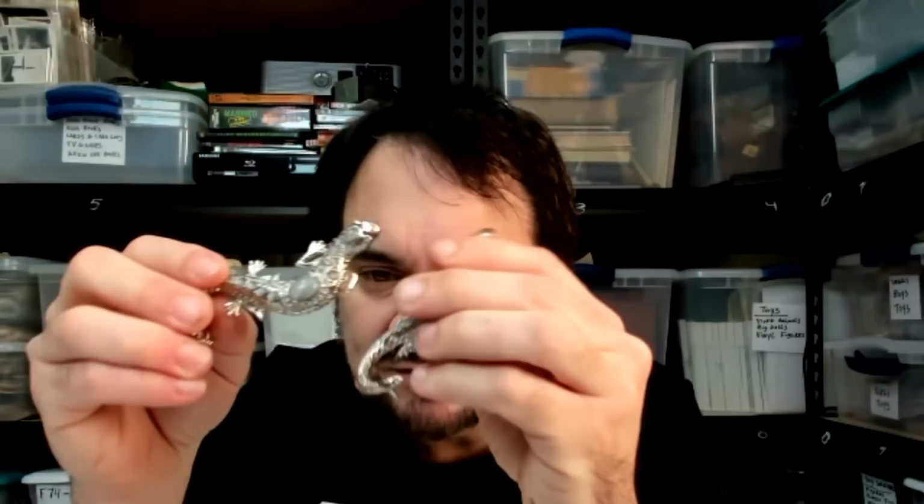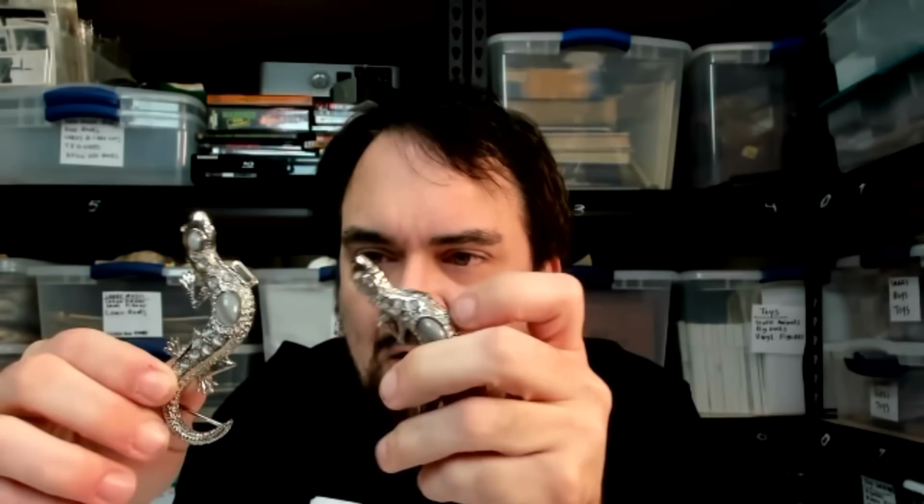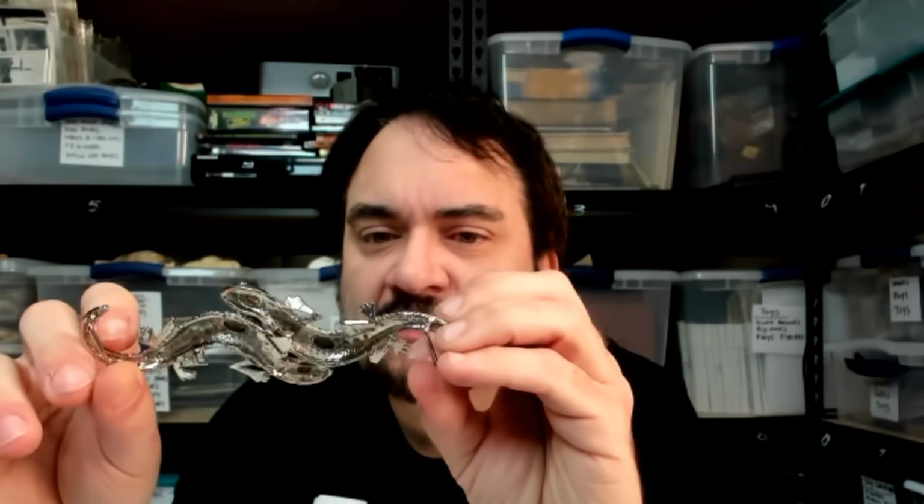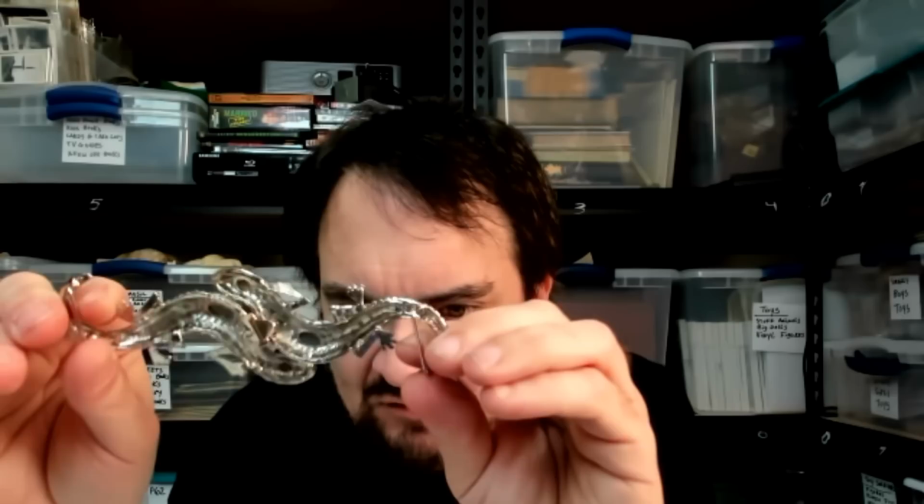Now, the next item are these, and they were sitting like this with the string, so you couldn't do much with them, but I knew what they were. I've seen similar styles. If you don't recognize these, it's a buckle. It's probably from the 30s or 40s, I would gather, by the looks of them. Excellent condition. Hardly looks used. The stones look like actual stones, and you can see the back, so they're exposed.